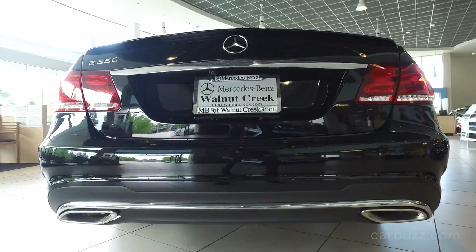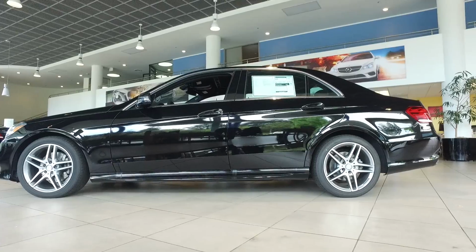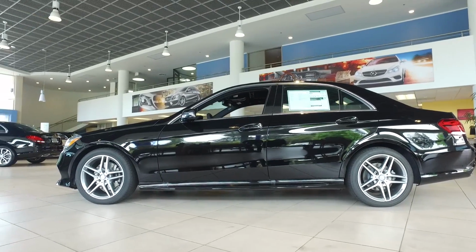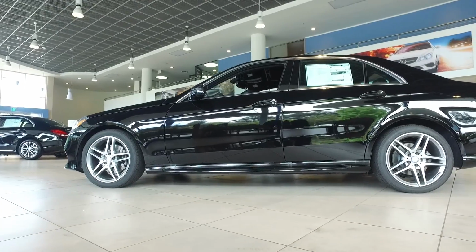So in summary, guys, I am a big fan of this E350 sedan. It is currently number one in terms of the cars I am looking at. I'm going for German this time, and so that's it.